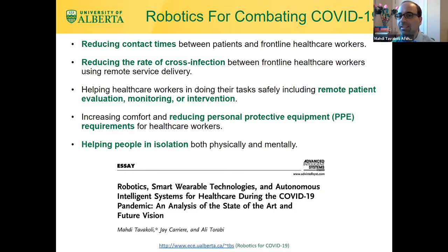For instance, they can reduce contact times between patients and frontline health workers, if you enable telepresence-based solutions so that you can do, for instance, remote screening or curbside screening of patients before they come into the hospital, or screening and triage of patients in the ICU or in other hospital rooms remotely. Robots can reduce the rate of cross-infection between healthcare workers, again, by creating this distance. They can allow for remote patient evaluation, monitoring, and intervention.